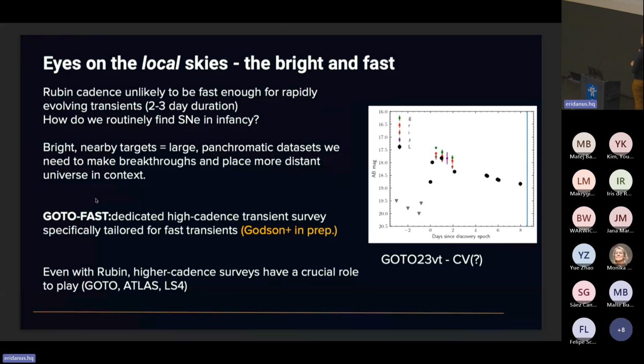Something we've been working on in GOTO is this GOTO-FAST survey, which is a dedicated high-cadence transient survey, specifically tailored for fast transients and paired with real-time spectroscopic follow-up, which means you get very nicely sampled light curves. Quite a lot of what you find will be CVs, which may be great or terrible depending on your science goals. And to underscore here, even with Rubin, these higher cadence surveys have a crucial role to play.